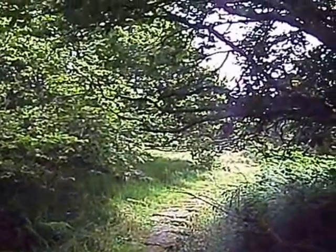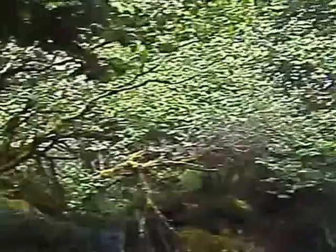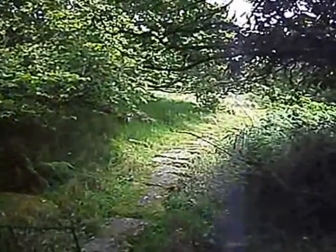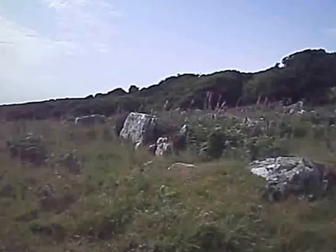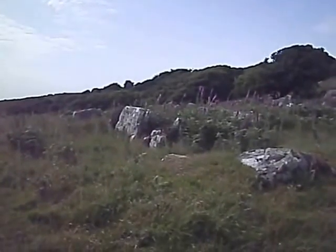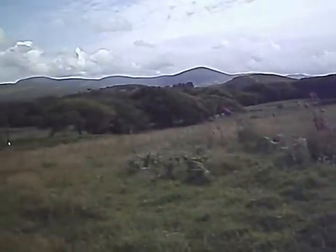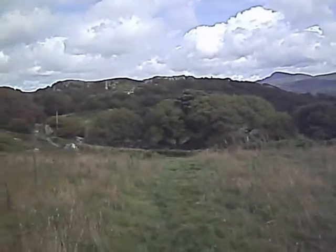But we're coming up here to another one of these ancient stone stiles. I think they were put in the good old days to allow people to attend church, maybe. The grandmothers and the mothers and the daughters to pay their respects to the local Welsh chapel. I've just come from that oak tree coppice. They're the natural native trees in this area.